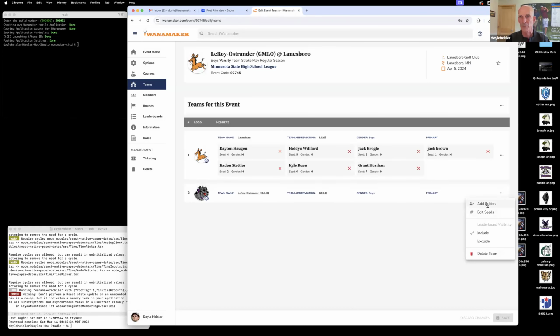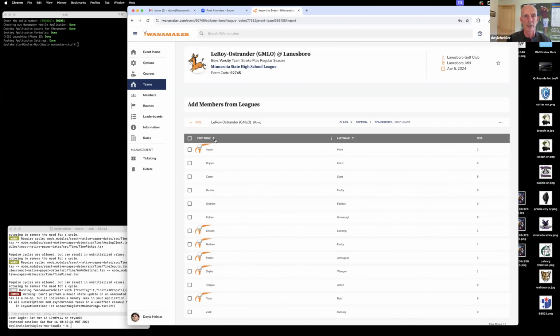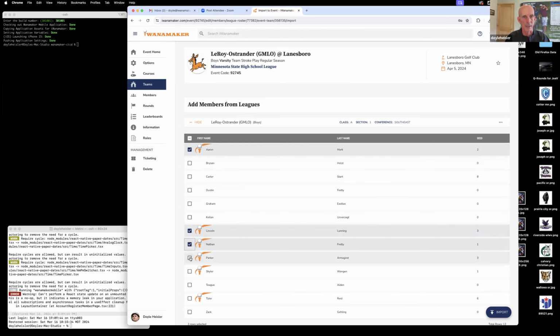And then I can do the same thing for this team here. I can sort on any one of these, right? And if I'd rather do it by last name, I want to go grab now. Also, the I swoosh still holds the same. Bryson and Carter and Dustin have never gotten the app, and Graham, but who has gotten the app is Aaron, Lincoln, Nathan, Parker, Skylar. Okay, so that's 5, and let's go ahead and throw in 6.